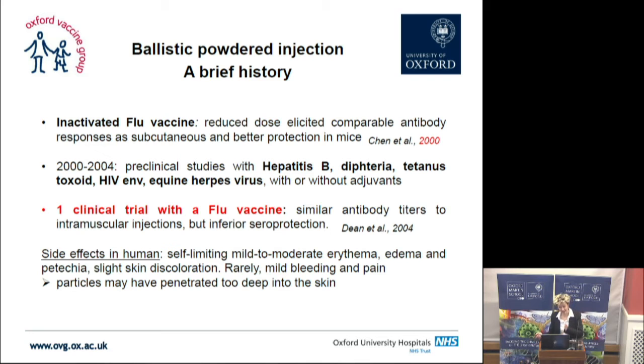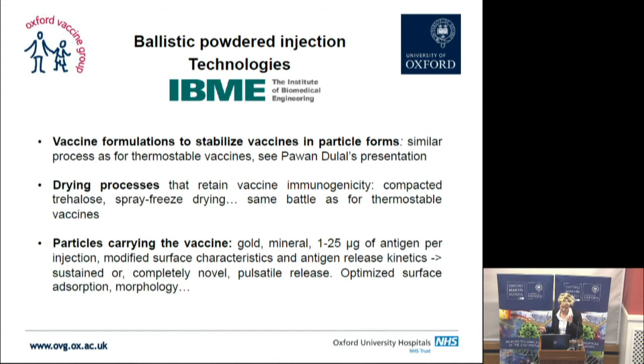Since 2004, we have evolved quite well and developed powdered immunization that does not induce, at least in animals, petechiae or edema or even any erythema. We can't say too much about the pain. I want to give credit to my colleagues in the engineering department in IBME, for the work that was funded by the Oxford Martin School. They worked out a lot of the technical and engineering aspects of powdered vaccine immunization.